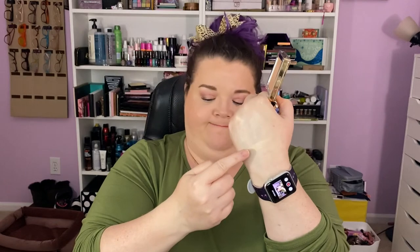Here's a Natasha Denona Glow. This is All Over Glow in Light. I have it in dark. I use it as a bronzer. And then I have it in the rose color. I use it as a blush. There's Light.